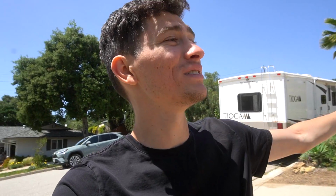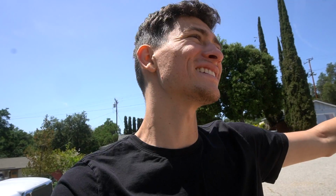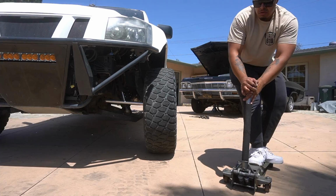And today we are doing what possibly might be my favorite vehicle out of his entire fleet, this crazy Titan right here behind me. So he said he wants to jack it up first so he could show off all of his droop and show me how much I'm missing out on because I have a mid-travel Tacoma. But he's gonna jack it up right now, and then we're gonna get into this build breakdown.